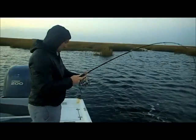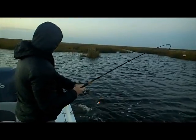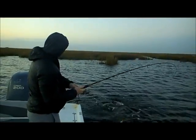You want me to swing it in here? No, you good. No, no. We're going to net him when he gets up. Just keep fighting him. Keep it away from the boat. Yeah, you want your line off the boat. Rod tip down. There you go. You got him. Pretty fish.